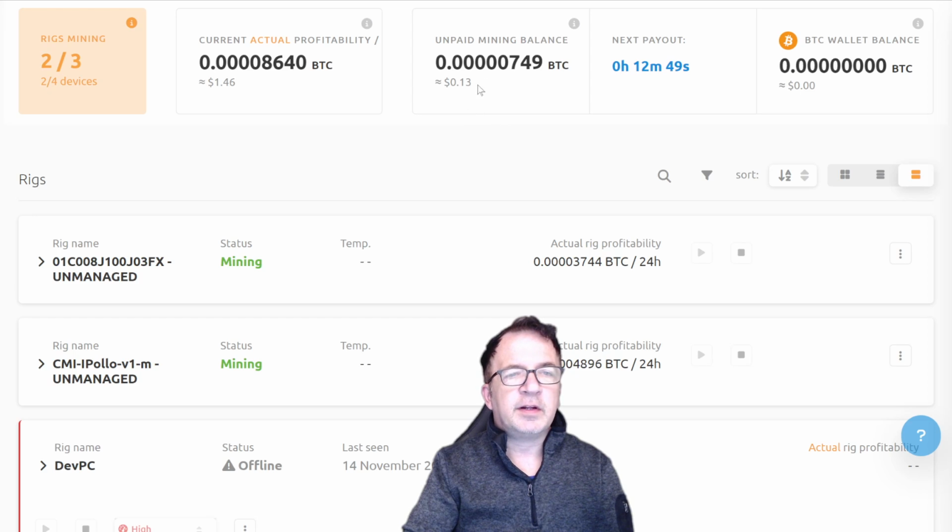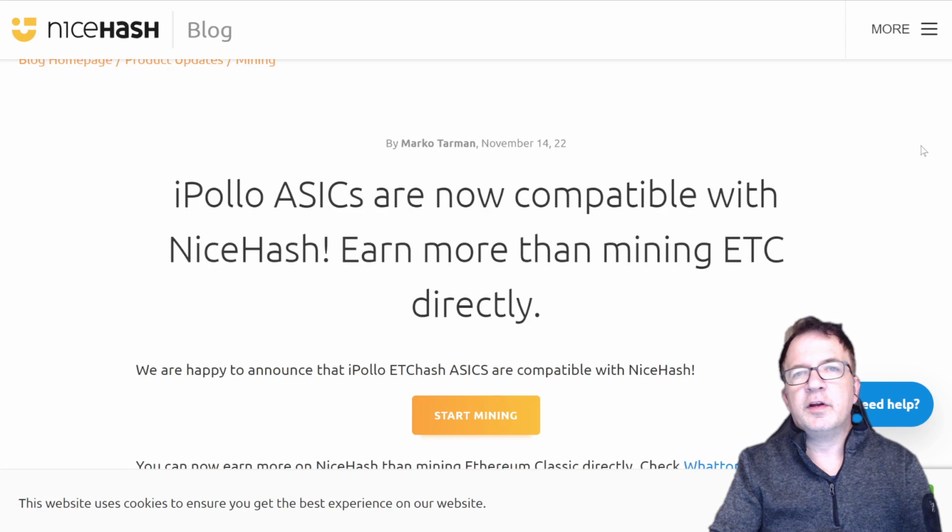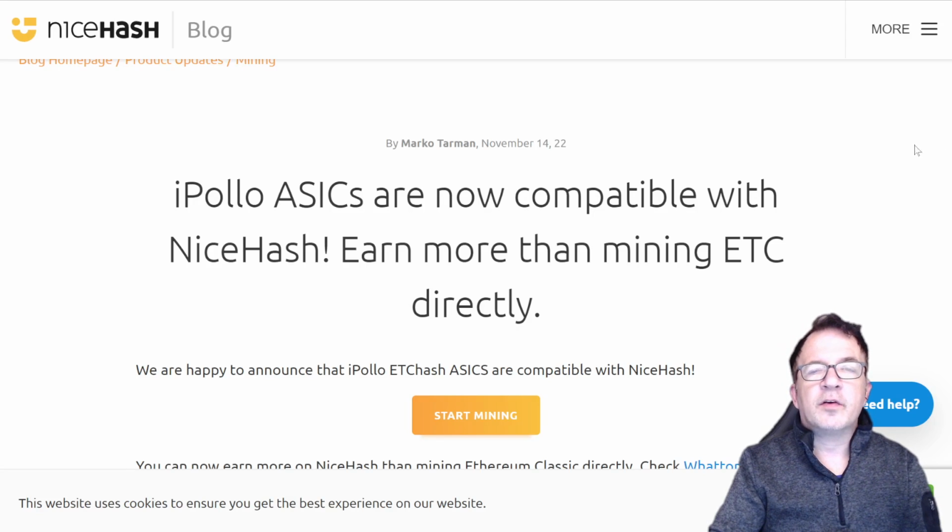It's not following what I've put for the worker name, but they're up and mining and I'm getting paid in some Bitcoin. Granted, it's small, but at least it's a nice option to be able to mine with my iPollo miners natively within Nicehash. So this is a great thing. If you're interested in using your iPollo miners on Nicehash, now it actually works. So this is a good step forward. For me, any step forward is another opportunity, another chance to make profits.